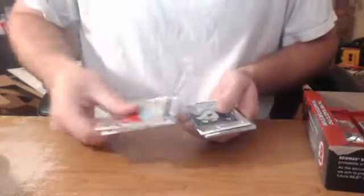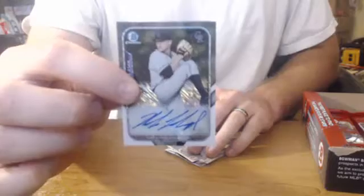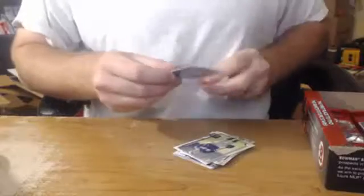It's like a possible rookie coming up. Could be wrong. Nope. Mini auto for the Colorado Rockies. Kyle Freeland. Very common mini auto. We pull him all the time, it seems like. Pitching prospect for Colorado.